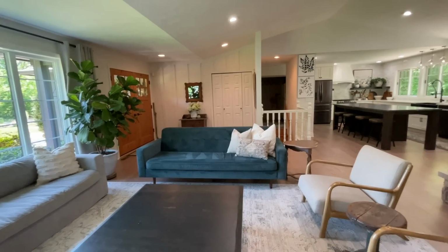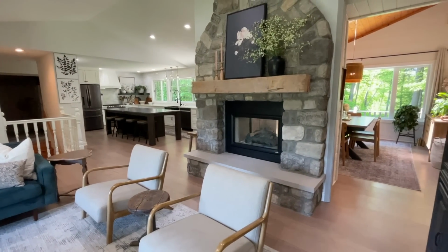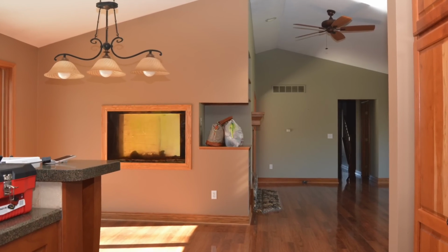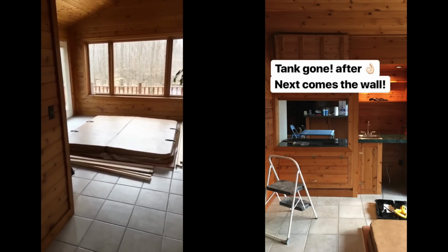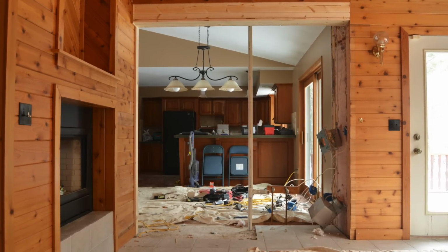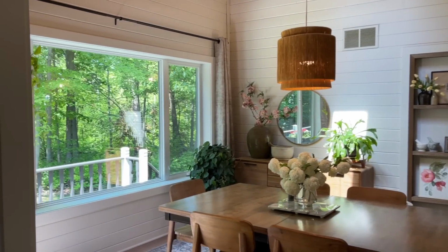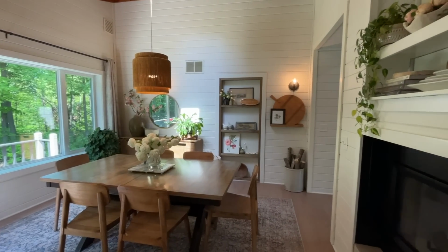And it all started and spiraled from one renovation, our very first remodel that we did in our home, the dining room. The dining room began as an indoor hot tub hidden behind this wall right here, which we removed. We took out the hot tub that was inside, we took down this wall, which had a 400-gallon fish tank in it, and we turned it into our dining space and opened it up so that it would walk into the kitchen.